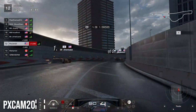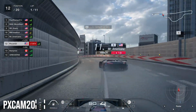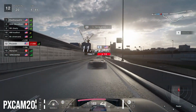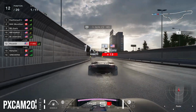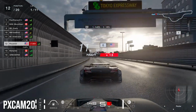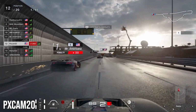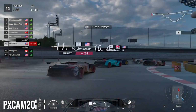So coming into sector number 3, 11th actually hits the wall there, and we have too much momentum coming out of that turn. We make contact with 11th, as he has a 1.5 second penalty. So that's one thing you also have to be worried about, is these barriers. If you hit them at a really fast pace, you're basically going to get a 1.5 second penalty. As we make contact with him a little bit, he actually gets another second penalty. Not sure what happened there as we head into the final turn.